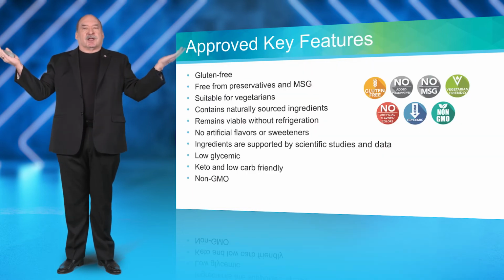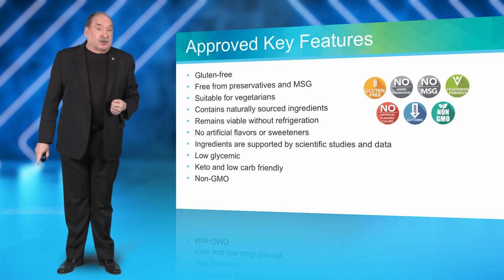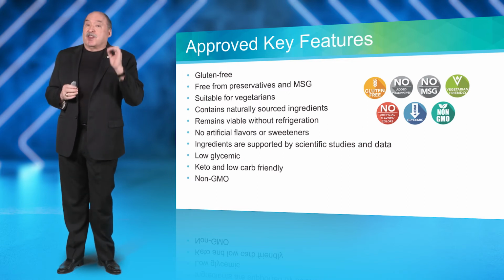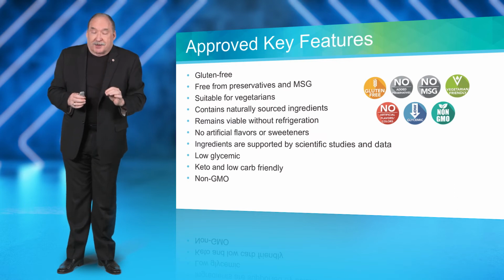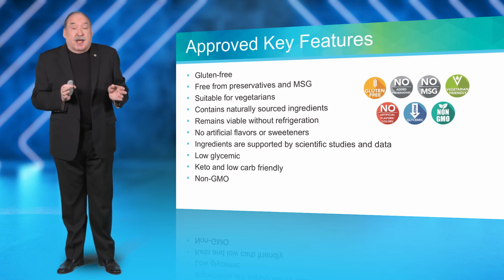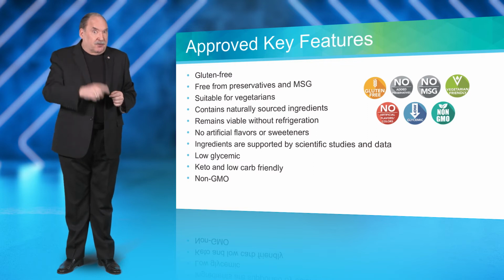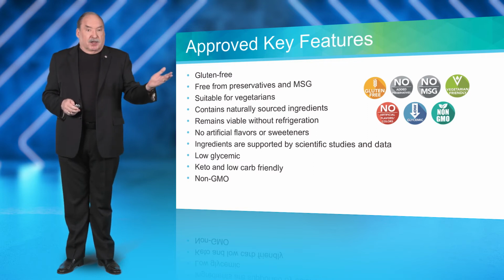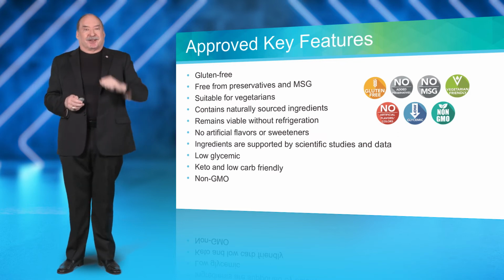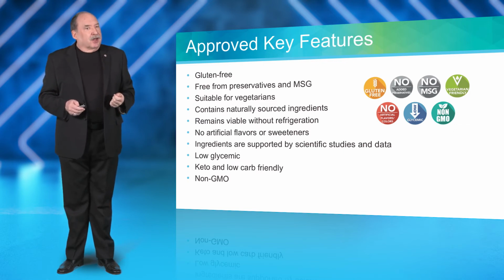Once again, the no list is pretty long. It's gluten-free, no MSG, suitable for vegetarians, contains naturally sourced ingredients, remains viable without refrigeration. It's our own process and it works beautifully. No artificial flavors or sweeteners, and the ingredients are supported by solid scientific study, as you expect from Mannatech always. Low glycemic means it won't raise your blood sugar, even though it tastes good. When you taste it, wow, this tastes good, okay? And it is keto and low-carb diet friendly, and of course, non-GMO.